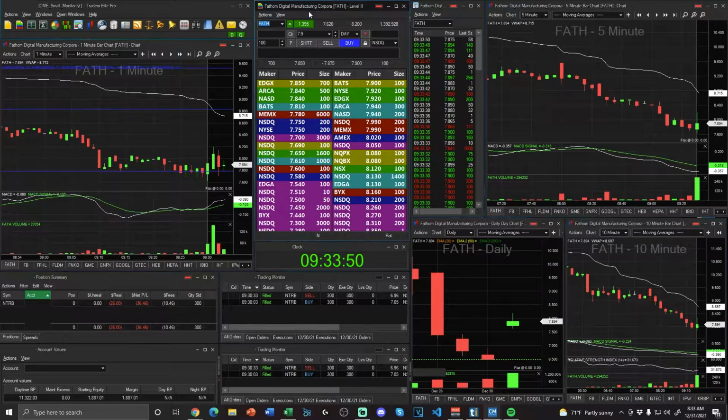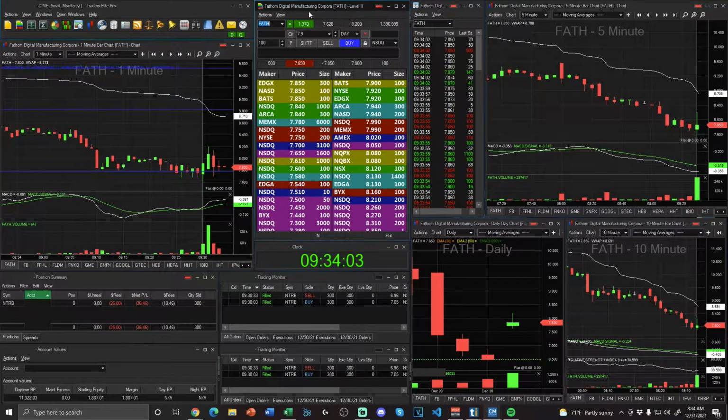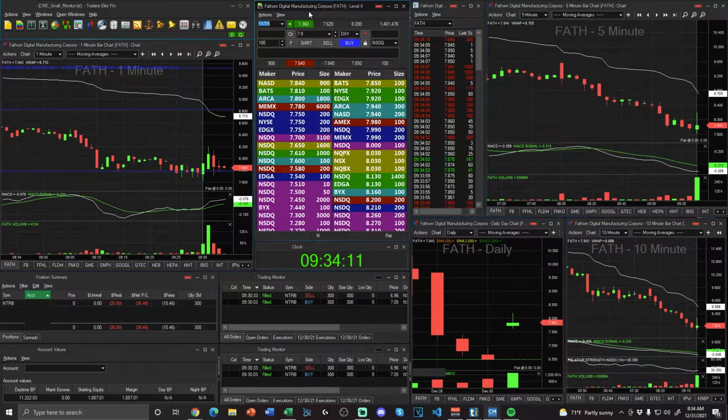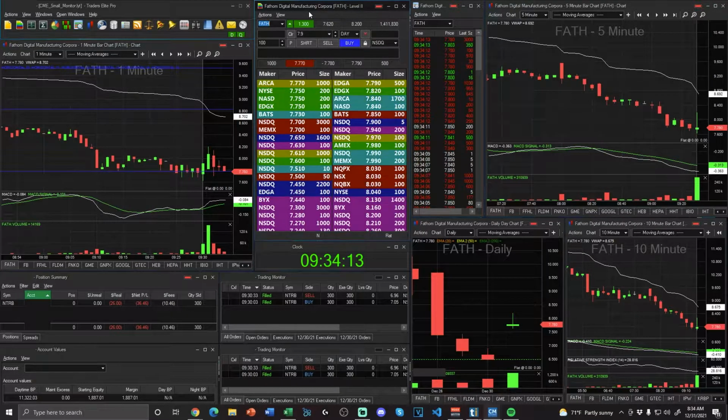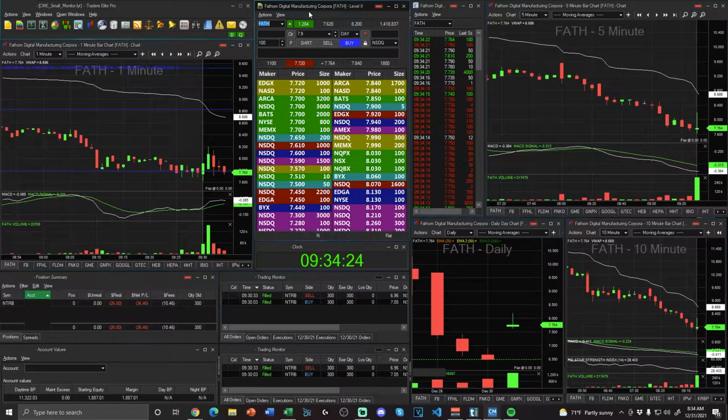FATH for a potential curl, especially on the 5-minute MACD. That looks pretty good, I'd say. I'd like to see it finish a little higher. Charts are kind of lagging behind here. If this can pop back up and somehow hold its level, I'd like to see the 5-minute finish around 8, so that way we can take an entry and then we can ride this up to VWAP.